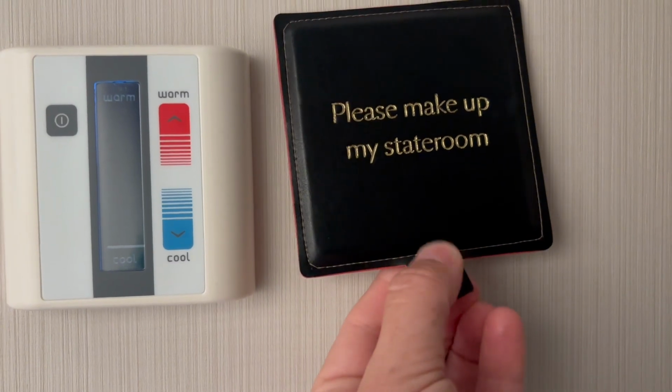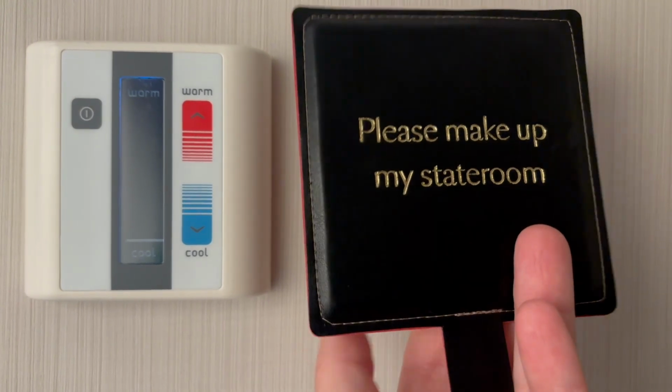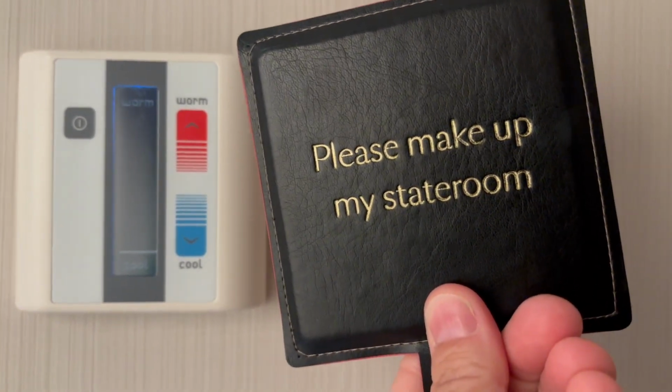Here we've got magnetized signage, I like this, which you can pop outside your stateroom to make sure your cabin steward or stewardess knows whether you need to not be disturbed or indeed you're ready for your stateroom/cabin to be made up.